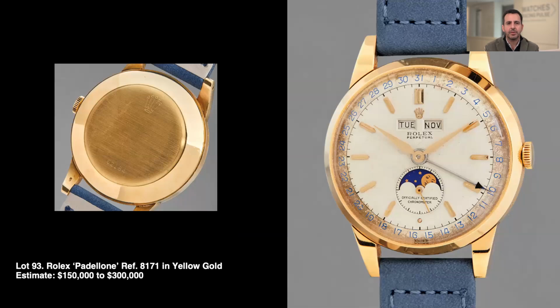Lot number 93 is an extremely well-preserved Rolex Panerai reference 8171, one of the most complicated watches that Rolex made in the vintage era, produced for just 3 years from 1949 to 1952. This example in 18 karat yellow gold has a truly well-preserved case with very crisp serial number and Rolex crown seen on the case back. The dial has some aging on the outer edge, which is still very pleasing, and the estimate is $150,000 to $300,000.